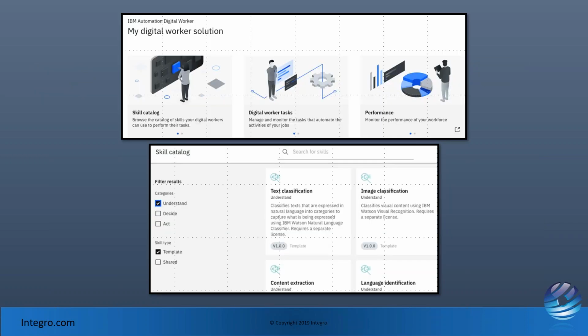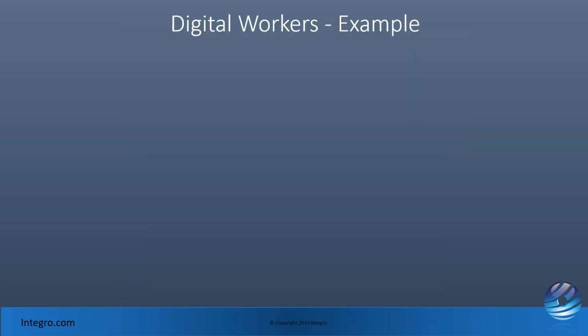Really cool new technology. This screen just kind of shows you what you would see in a user interface. On the top, you can see skills catalog, digital worker tasks, and you can monitor the performance. And in the bottom screen, I just took a little screenshot: if you filter on the left by the understand skills, you can see only 4 of them, but there is a whole page full of different skills that come pre-packaged out of the box, ready to go. So in that case, you can see there's text classification, content extraction, and so on.